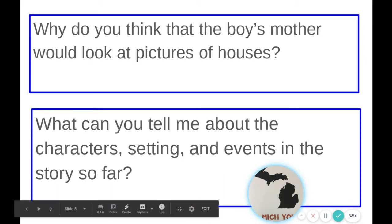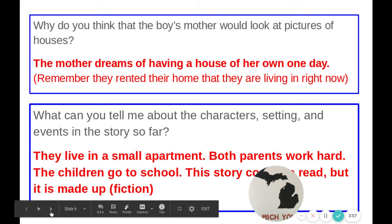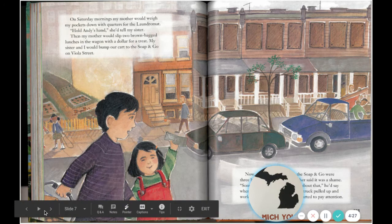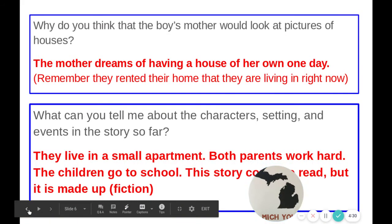And now look at some reasonable answers. The mother's dreams of having a home or a house of her own one day. Now remember, they rented the home that they were living in right now. And the characters, well, so far we know that we have the mom, the dad, and the boy or son. And it looks like they're living in a small apartment, that both parents work very hard, the children go to school, and that so far it is a made-up story, which would be fiction. Okay? All right.